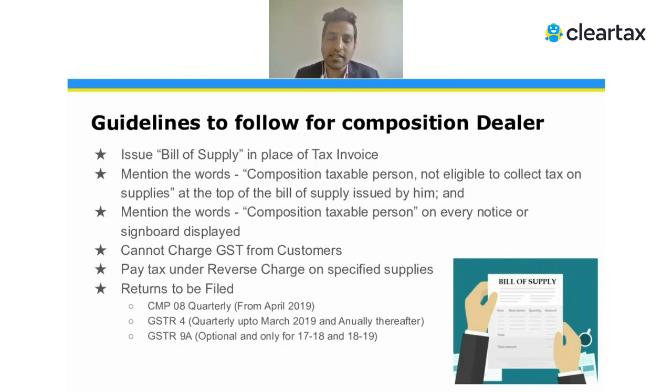उसका आप credit भी नहीं ले सकते, पर आपको reverse charge में जो भी आपने purchase किया है या acquire किया है services, you have to pay tax on that on reverse charge basis. Okay, so that is additional cost. उससे composition dealers are not, cannot escape from that provisions. So that is applicable for composition dealers as well.